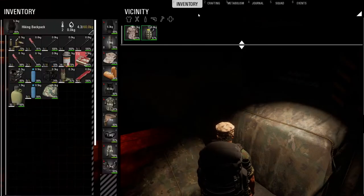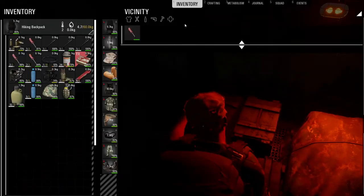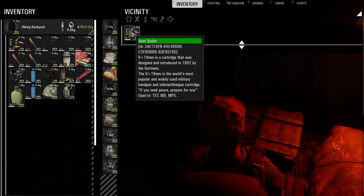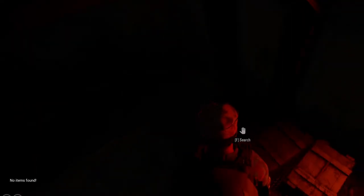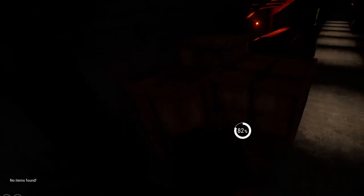Bloody hell. A grenade! Grenade I will take. Driver. Got one. 9mm, yes please. Is there another one? No, okay, that's it. I've searched that one. Anything in the corner here? Nope. Nope. I've searched. This is just one. No, it's not one unit. It's all individual boxes.